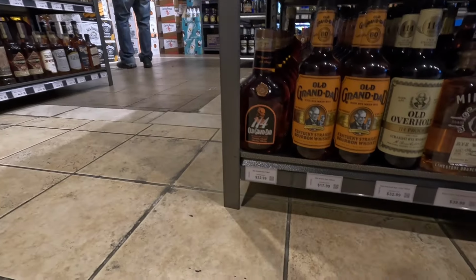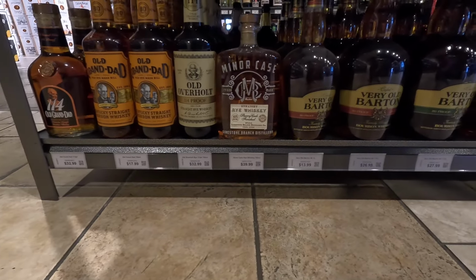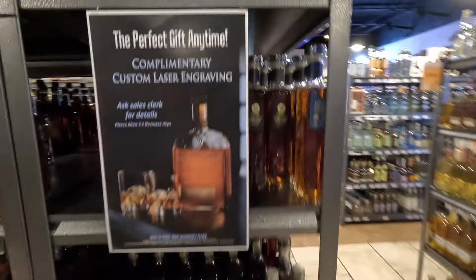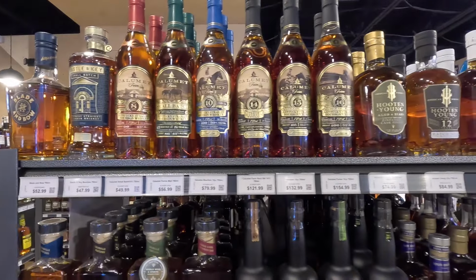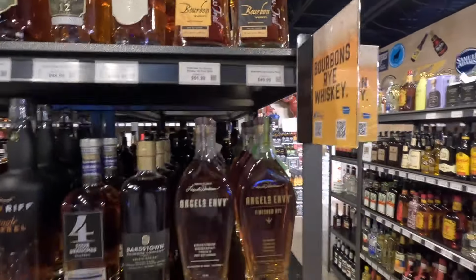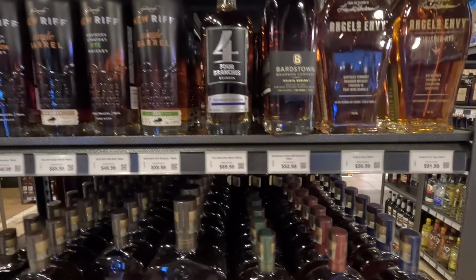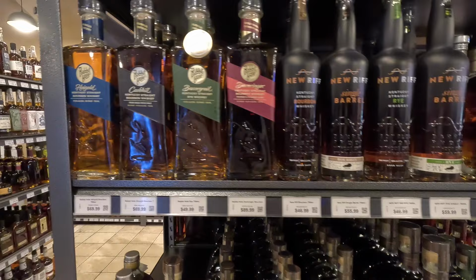Down at the bottom, Old Granddad 114. Old Overholt 114 proof, and very old Barton. Around the corner here, we have the Blade and Bow, Calumet, Houlton Young. I don't have the 12 year or the 15 year. Angel's Envy and the Barstown Original Series, a great bottle. Four Branches, New Riff, and Rabbit Hole.